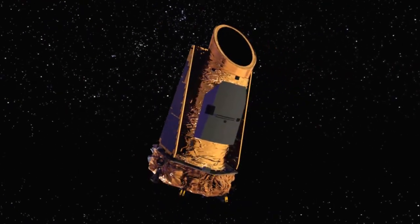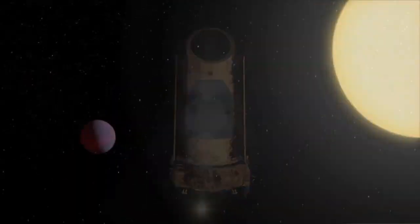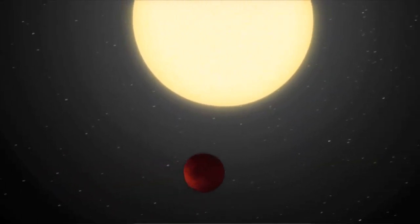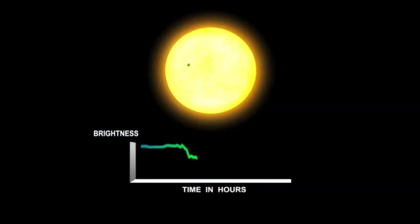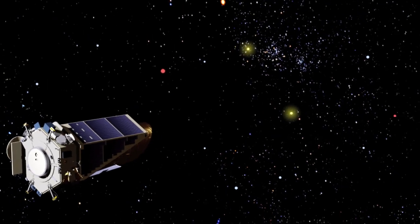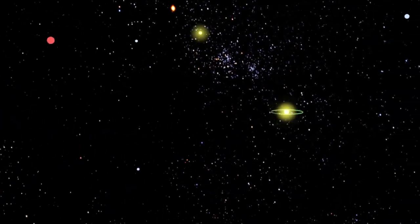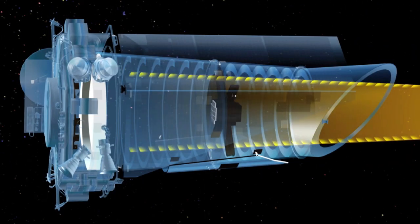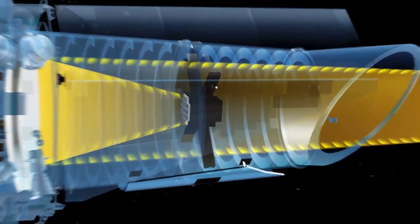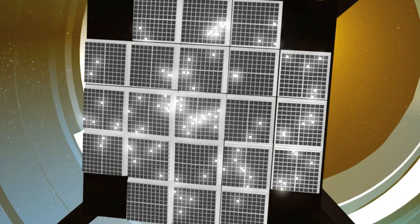The spacecraft was designed to search one region of our galaxy for evidence of exoplanets, or planets that are outside our solar system. Using special detectors similar to those found in digital cameras, Kepler will measure the light from many stars and wait for planets to transit in front of them. The system is sensitive enough to gauge the slight dimming of a star's light output when a planet passes between the star and the telescope. Kepler has the unique ability to study the light from an enormous number of stars while gathering very high-quality data about each.